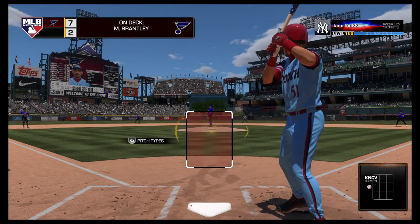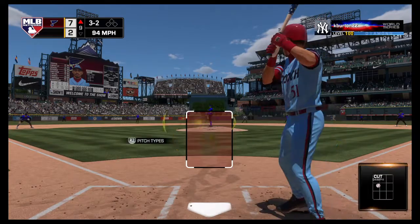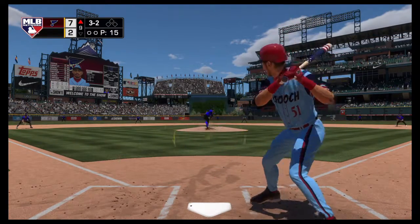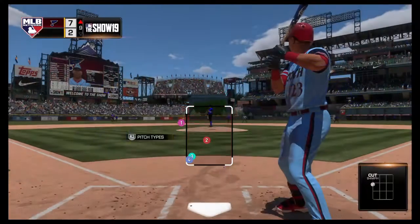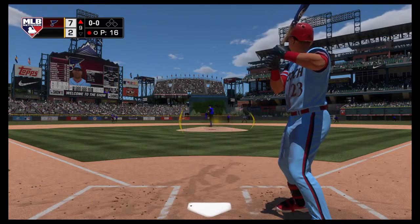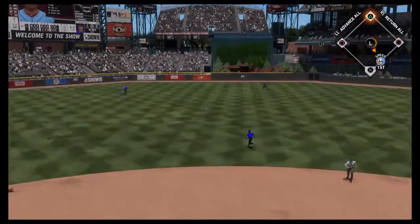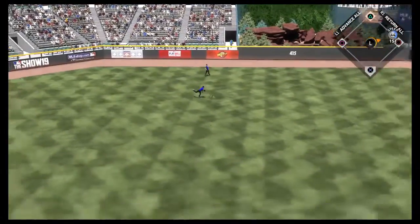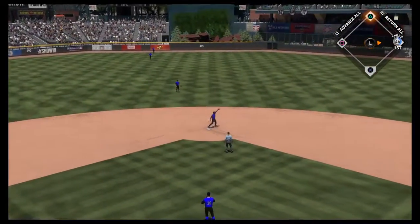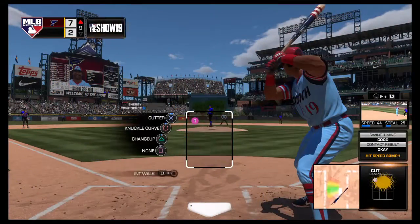3-1. Called strike 2, and now it's full 3-2. And he looks at a called strike 3 as the cut fastball's in there, and that's out number 1. The left fielder. He's ready. Here's the first offering. Swing and a liner. And Brantley will reach. He's got a base hit. And they're able to get the ball in quickly, so he'll be held to a single with 1 away.